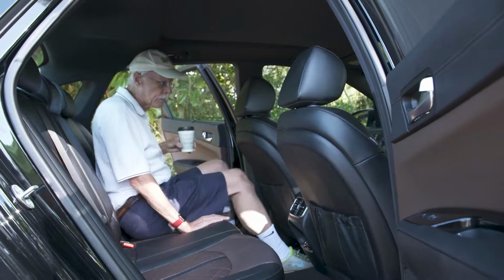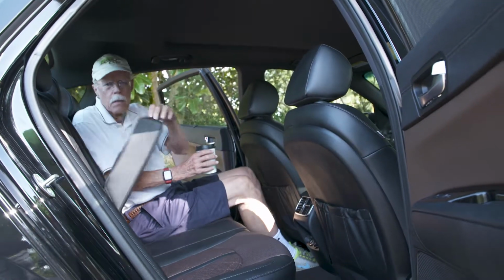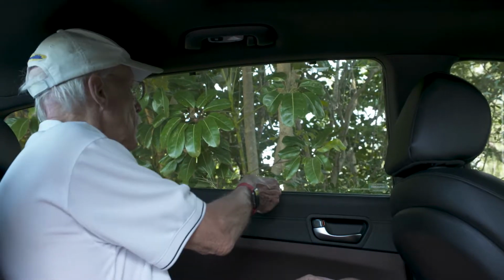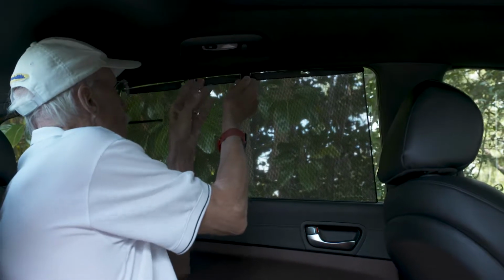Rear seating room is good. An armrest with two cup holders is provided. Two air vents are on the back of the center console. Two storage pockets are found in back of the front seats. For more privacy or sun protection, shades can be pulled up in the rear door windows.